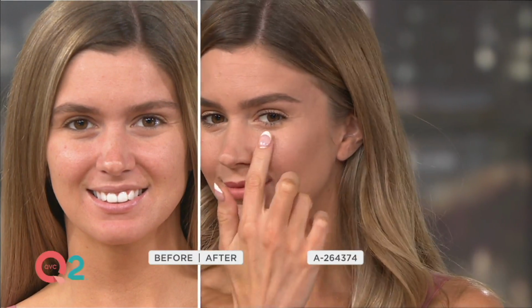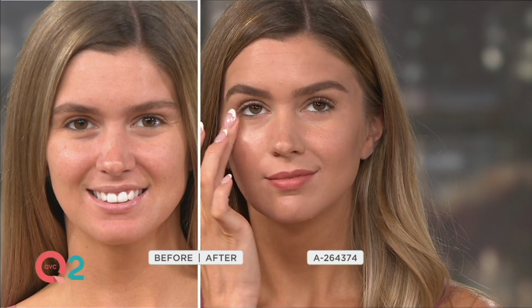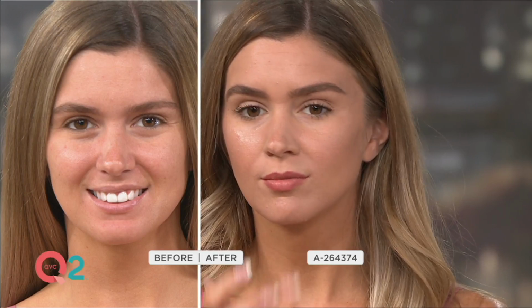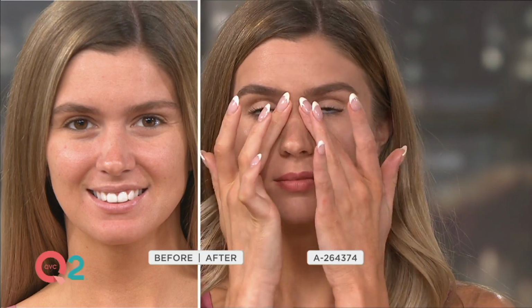And as you saw in Megan's before shot, she had under eye circles, just a little bit of discoloration in her face. And I love how this just evened her right out and brought that warmth to her skin. Like I said, she's already a beautiful girl, but I really feel like when you put on something like this that evens out your skin tone, it just enhances your natural beauty.